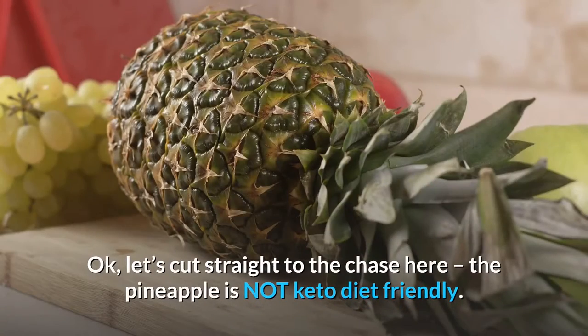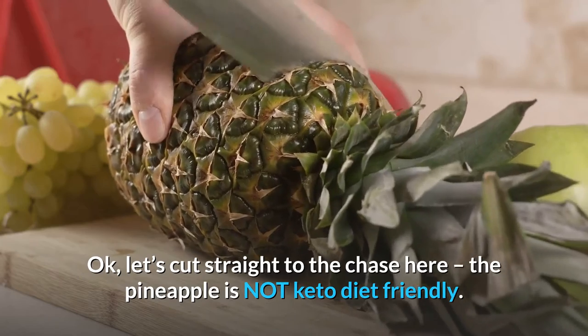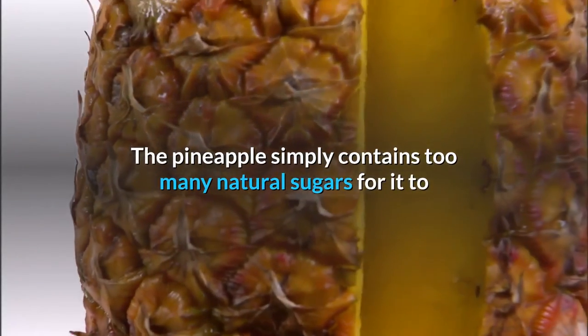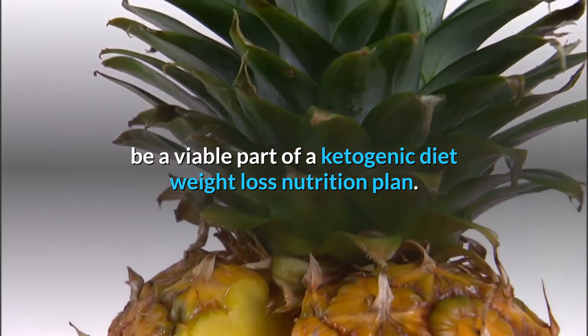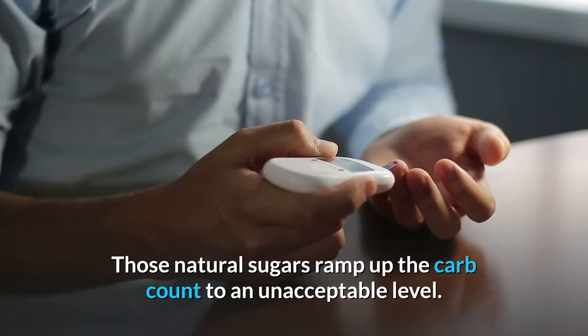Okay, let's cut straight to the chase here. The pineapple is not keto diet friendly. Here's why. The pineapple simply contains too many natural sugars for it to be a viable part of a ketogenic diet weight loss nutrition plan. Those natural sugars ramp up the carb count to an unacceptable level.